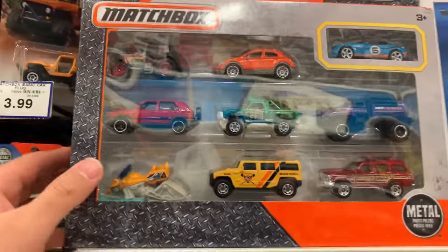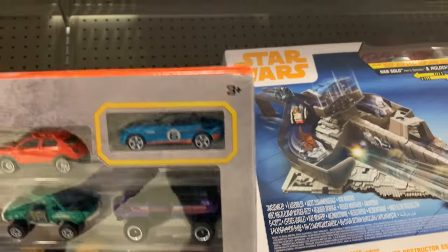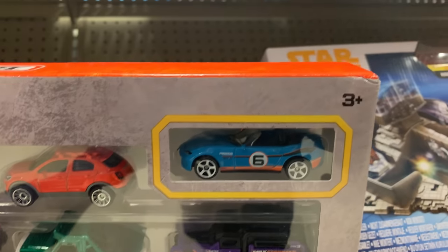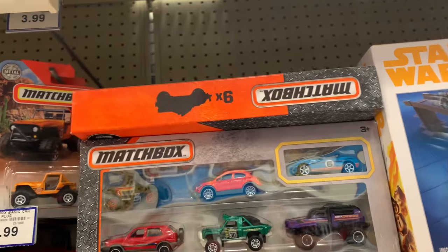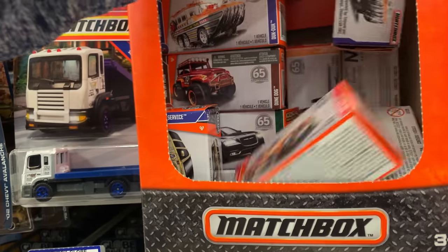We got a nice Matchbox set here as well. This looks like a 9-car set. Got some interesting stuff in there. This looks like a Mazda Miata or the MX-5 exclusive car. I haven't seen that one before. That's the newer one too. We got some singles as well in the actual Matchbox.